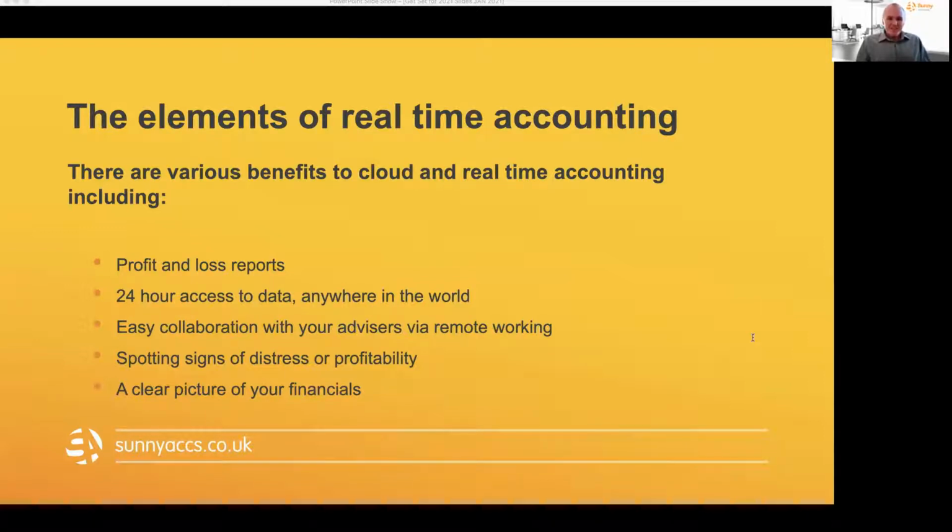So, spotting the signs. Running a business can be a fickle task at times, and it can be difficult to ascertain exactly how well or not you are doing before you receive a regular set of accounts. By using real-time accounting data, you can instantly see the impact of any changes you make. There's no waiting for figures, they're there in front of you and can be shared with other key stakeholders, allowing you to adapt your strategy as necessary.